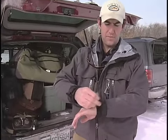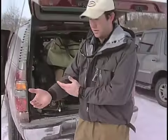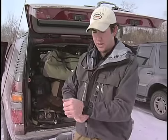Have a fishing specific jacket. Nice thing is it's got waterproof cuffs. Cinch those down when you're landing fish. Keeps you dry. You can tail the fish and go deep in the water and it'll be perfectly dry for the rest of the day.